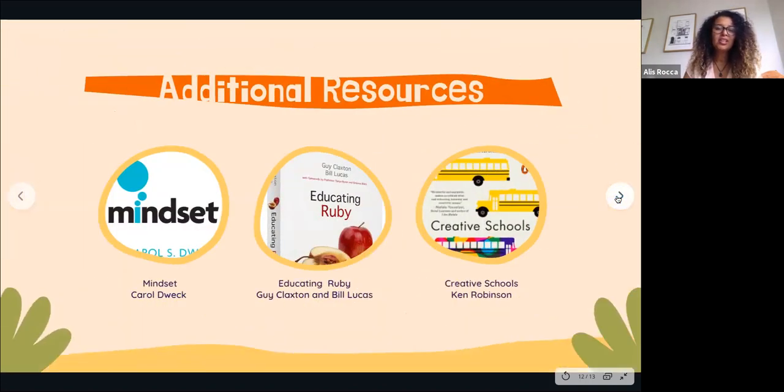And the books that I mentioned, I'm sure you've all heard of all of these, but these were the ones that were crucial in really getting the right conditions in place before we even started the S.O.L.T. So the growth mindset with Carol Dweck, and it's not just about teaching it, it's about believing in it and getting the staff to believe in it. Educating Ruby by Guy Claxton and Lucas, and just finding those tools, and you might choose different ones in your school, but finding tools for learning that the children develop over time. And then Ken Robinson's Creative Schools, really thinking about how we can engage and empower and enable our children, but have those high expectations too.